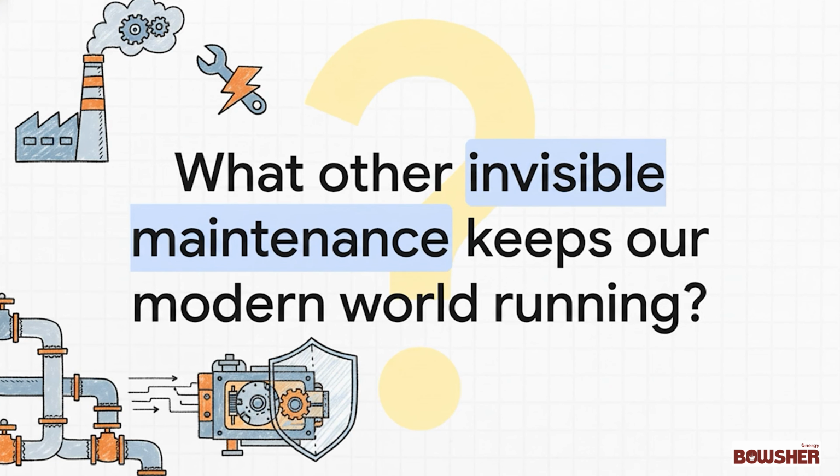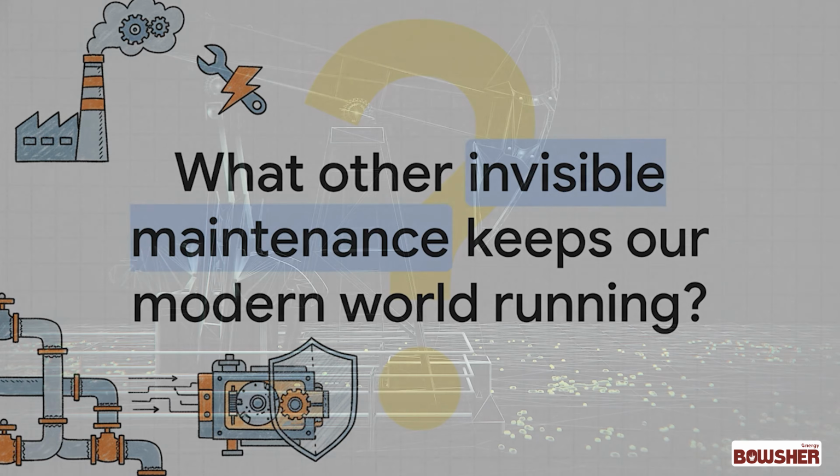It's kind of wild when you think about it, isn't it? This incredibly complex, sometimes dangerous work is happening all the time, completely behind the scenes, just to keep our world humming along. And it really leaves you with a final question. What other invisible maintenance is out there that we're completely unaware of, but is absolutely essential to our daily lives?